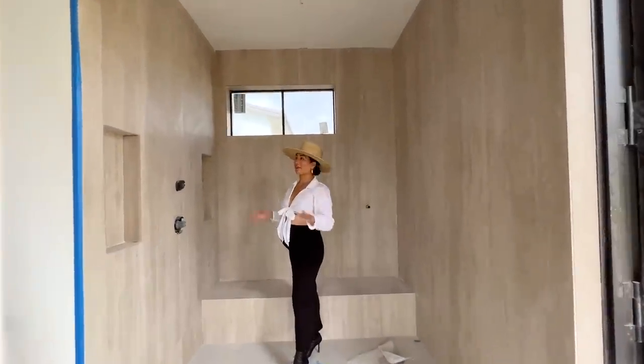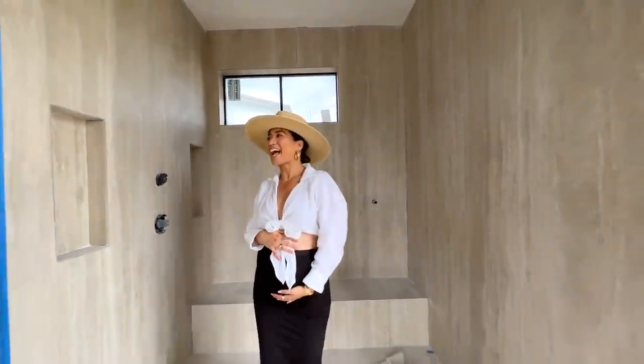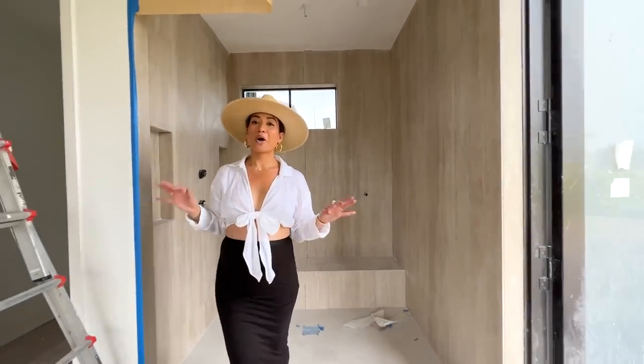I love this shower. This just makes me feel like the girls and I, my three girls and I, are gonna have the most epic home spa nights.